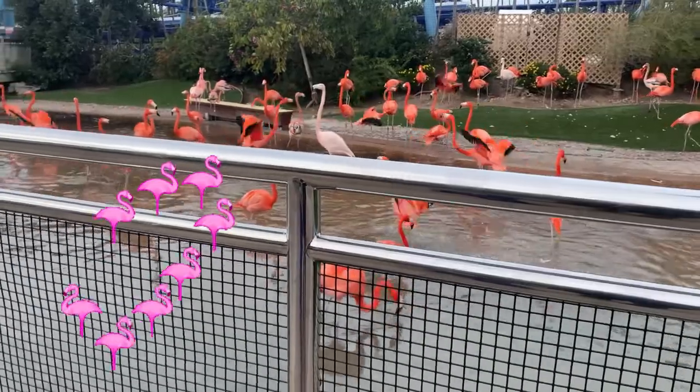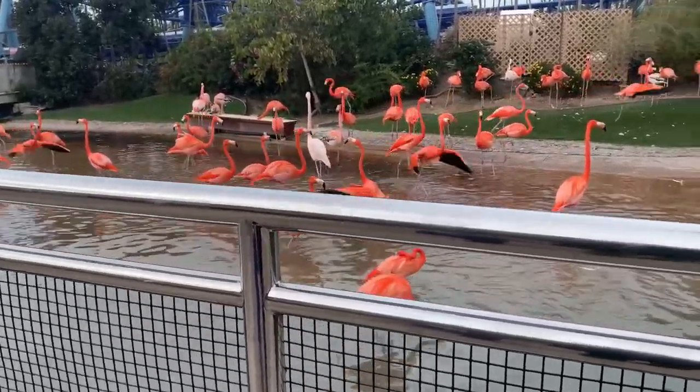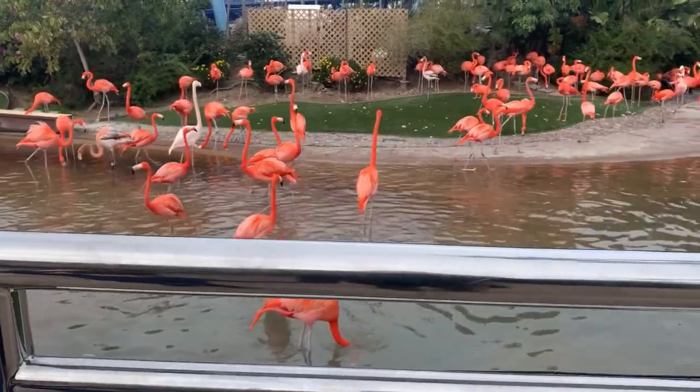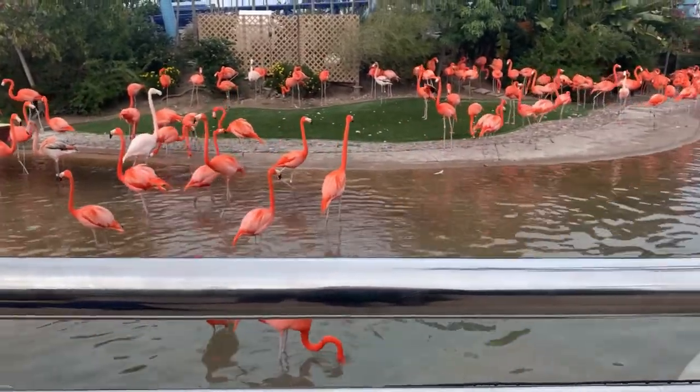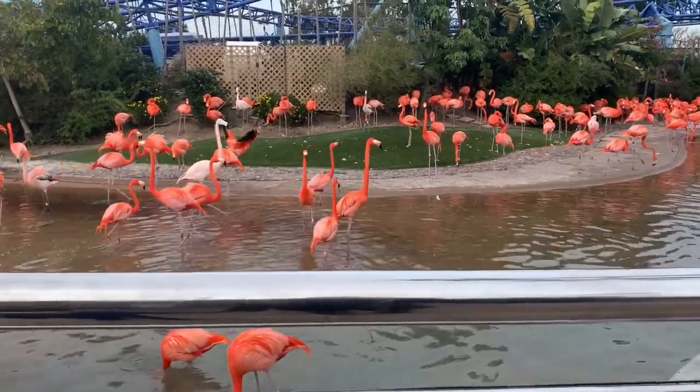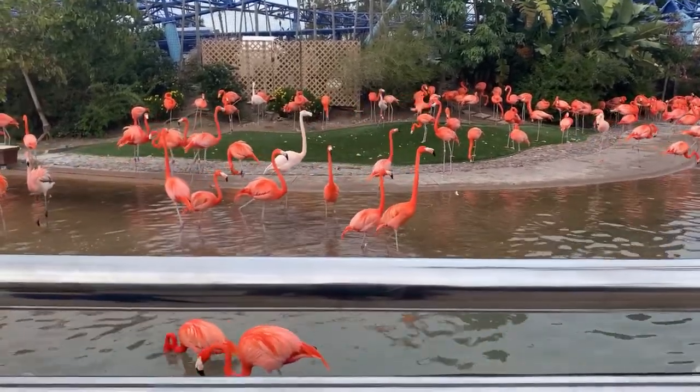Once you're out, there are flamingos. Were you expecting that at SeaWorld? I was not. But there are flamingos of all shapes, sizes, colors. And I didn't realize actually that their necks were so long and then they just scrunch up.